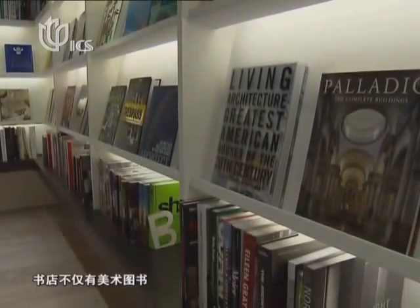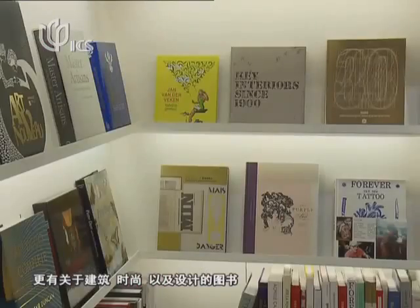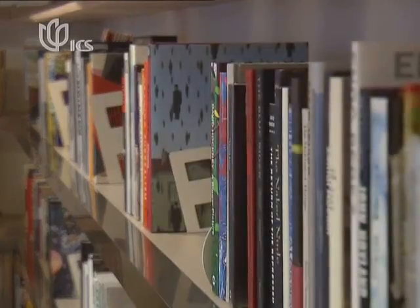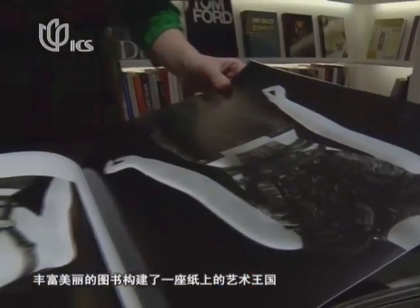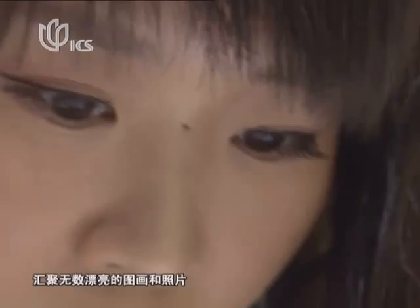From fine art, you can also traverse disciplines like architecture, fashion, and design, with the center split into different sections. It comprises an enormous collection of books with a vast array of artistic styles, encompassing an archive of photography and painting.